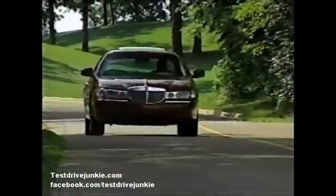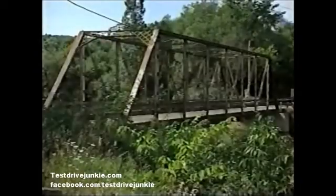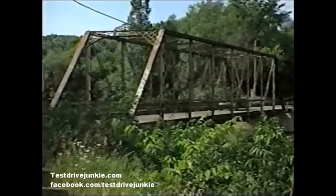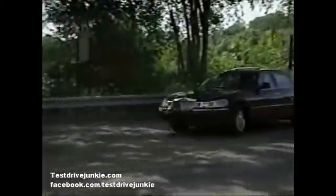So with an updated look that is now thoroughly modern and a suspension package that previous Lincoln owners could only dream about, we'd have to say this is definitely not your granddaddy's Lincoln. And for that, we are extremely grateful.